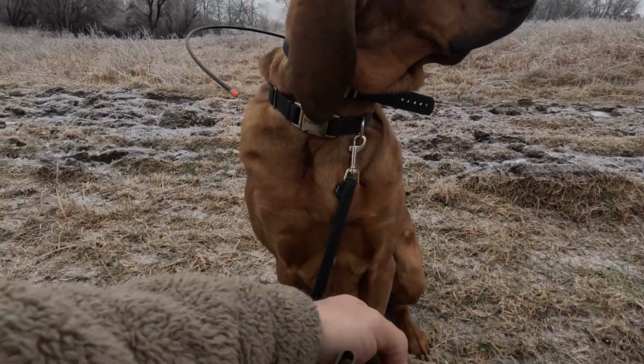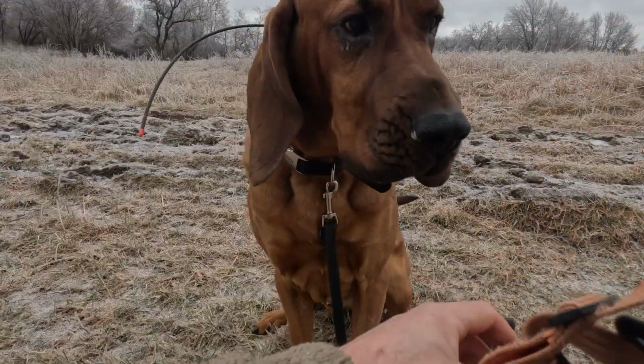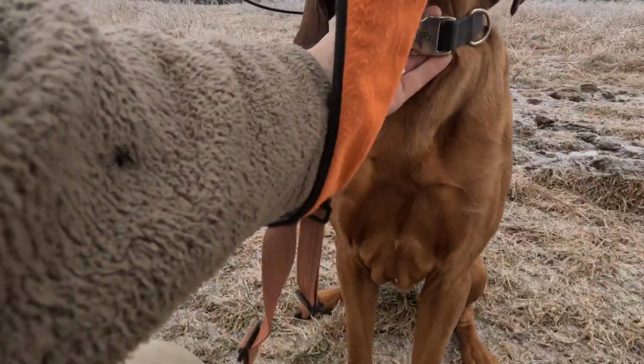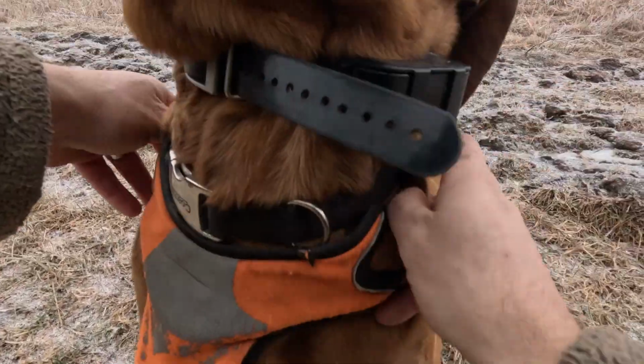When you've arrived at your shot site, the dog goes into a sit-stay. Backpack is in front of them, where you're going to get their harness out. Switch over from the collar to the harness, which would indicate to the dog that work is about to begin. It's now their turn to lead.